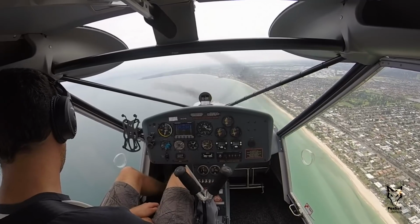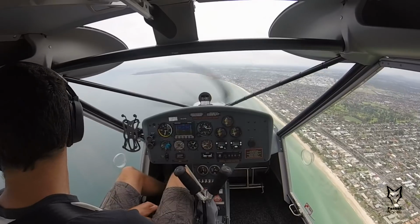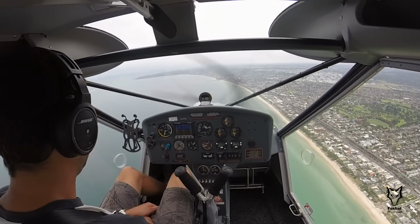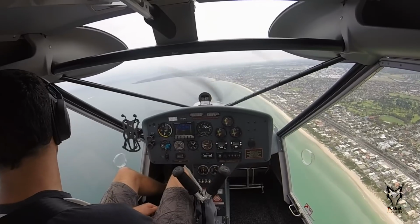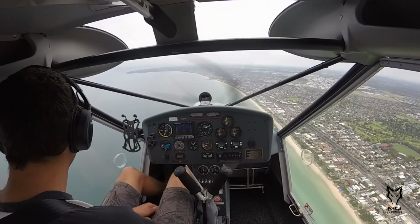Good day, Kilo India Yankee, 4 miles Shoal, 2400 visual to Papa. Kilo Yankee, okay, join a wide downwind 17 right, before crossing the coast. 17 right, Kilo India Yankee.